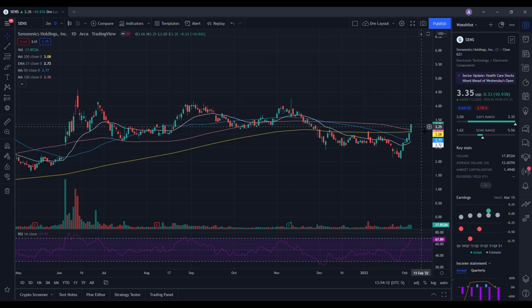If we do end up having a pullback, maybe we see some weakness inside of the market, then of course on that Friday, we had $3 holding up as support. So I'd want to see a continuation of that. I want to see us hold up above this 200-day at least around $3.08. If we break through that $3.08, that's where again I'm going to be looking for $3 to hold. And if we do decide to pull back any further than that, then I would expect for us to hold up at least above $2.90.